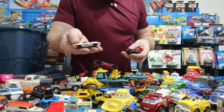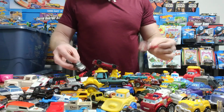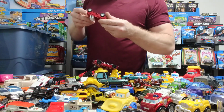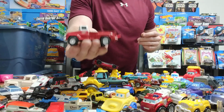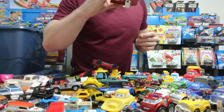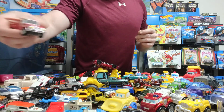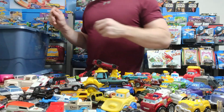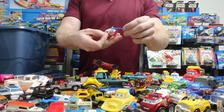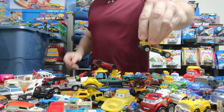Matchbox race car. A bunch of Matchboxes. This is Hot Wheels. This looks old. It's a Tonka, solid metal, but it definitely is not old. 2012. It's pretty cool though. I mean, Tonka got some good cars out there, it looks like. Got a Hot Wheels helicopter. We could always use those for emergencies. Matchbox truck.